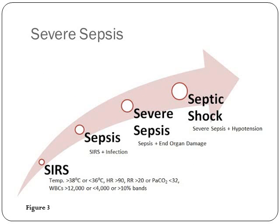And then if we work our way up this, you've got SIRS there at the bottom, and sepsis is when you've got SIRS plus evidence of infection. So if you've got someone with symptoms of a UTI or a positive urine dip plus SIRS, then you'd say they're septic. Severe sepsis is when you've got that, but you've also got some evidence of end organ damage.